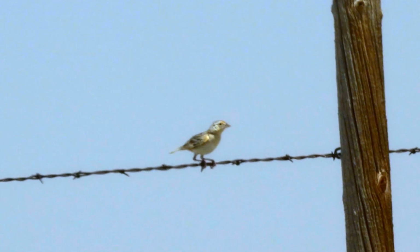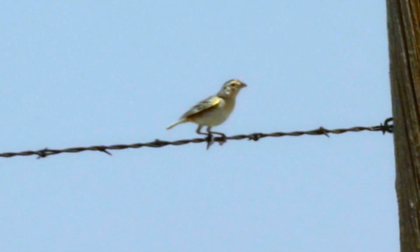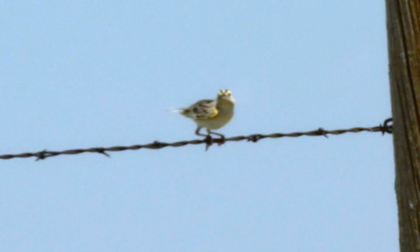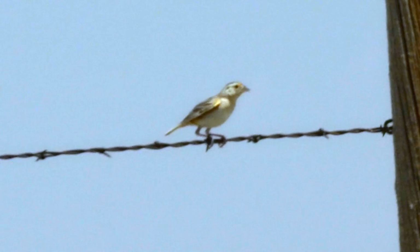It sounds like a sparrow. Yeah, that's a good one. They really do sound like grasshoppers when they do their full song. Yeah, that does sound, yeah. That was a grasshopper sparrow.